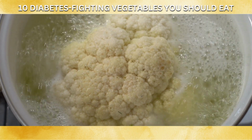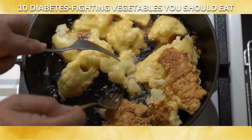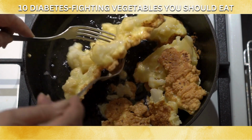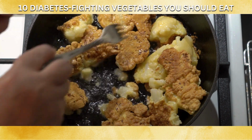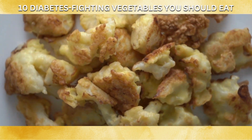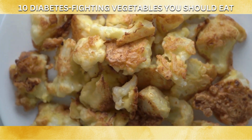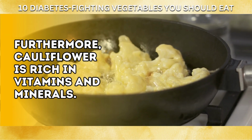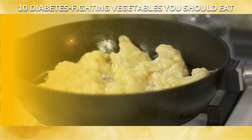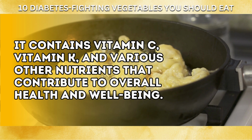It's also incredibly versatile in the kitchen. You can transform it into cauliflower rice, mash it as a substitute for mashed potatoes, or use it in place of pizza crust for a low-carb alternative. Its mild flavour makes it an excellent base for a variety of dishes, allowing it to blend seamlessly into your meals. Furthermore, cauliflower is rich in vitamins and minerals. It contains vitamin C, vitamin K, and various other nutrients that contribute to overall health and well-being.